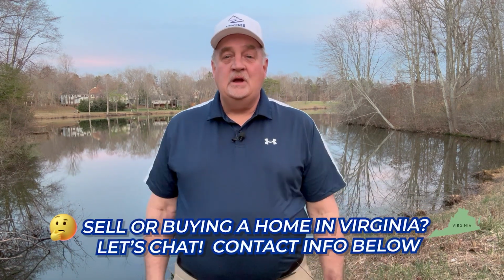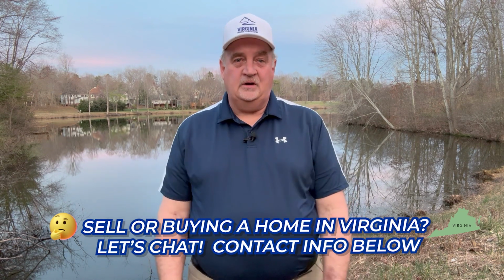And maybe you're interested in one of these neighborhoods. Maybe you live in one of these neighborhoods. You're interested in selling your home, or maybe you're interested in purchasing a home here in this area when one comes on the market. Not a whole lot on the market right now, but things are warming up here in the spring, and I'm sure the market will as well.